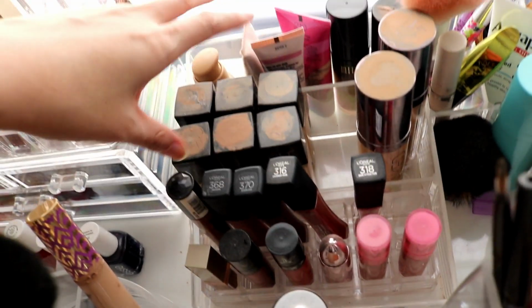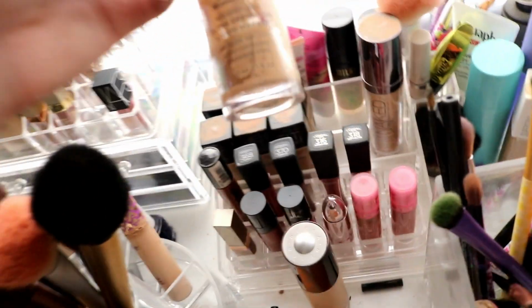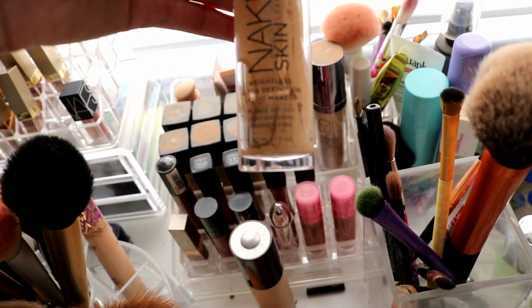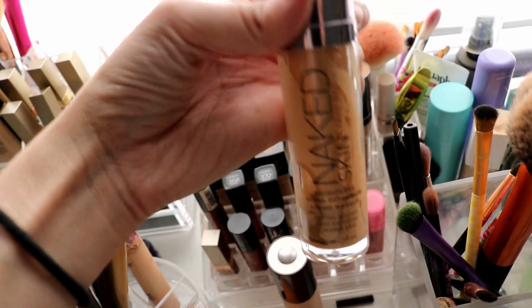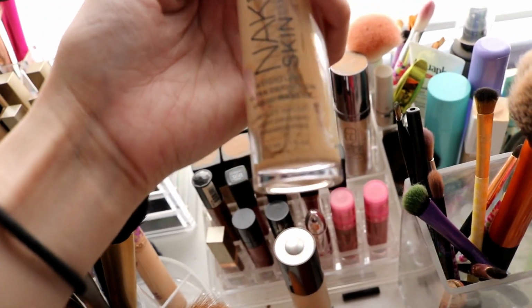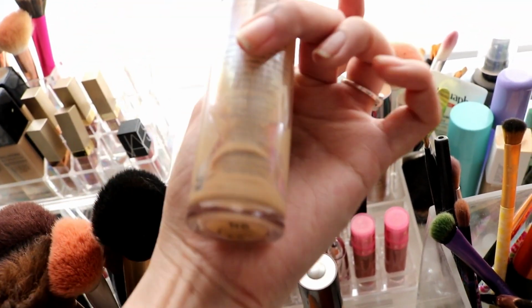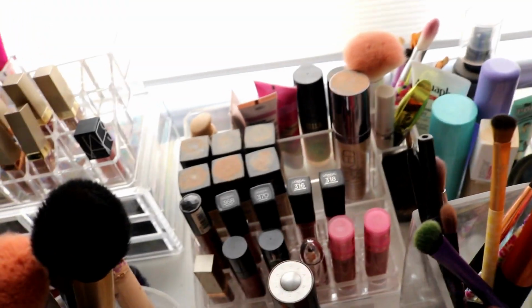This section here, I've got to get rid of literally all of these because I don't use them and I just hoard them. So this is the Naked Skin foundation by Urban Decay, the weightless ultra definition liquid makeup. As you can tell, it is pretty nasty. And I haven't worn this foundation in at least 2 years, so this is definitely old, but I did really like it. The only complaint I have is it is a little drying, so I would just be wary of that if you have dry skin.